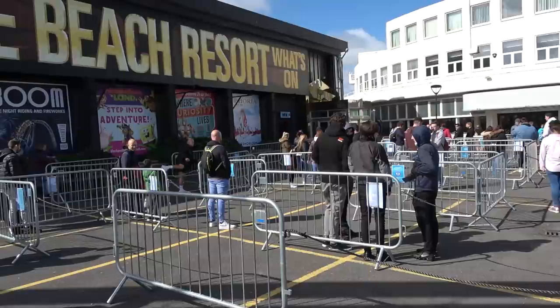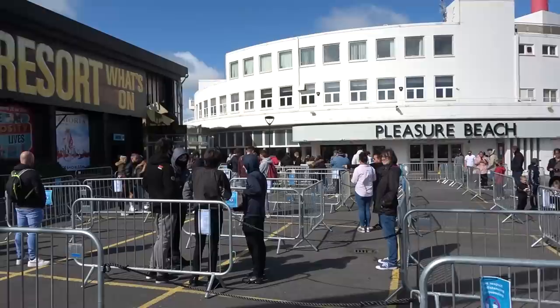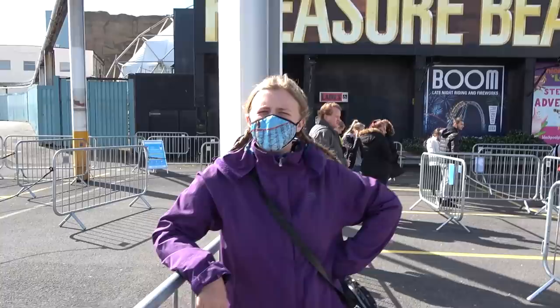Everyone's following social distancing. Of course, with Pleasure Beach at the moment, everybody does need to book a ticket, much like all of these theme parks at the moment. You do need to pre-book a ticket. And also, there isn't such thing now as being able to come in and just experience that walking around. You do need to have a pre-booked ticket, which allows you to go on all the different rides. They've got rid of the wristband system.